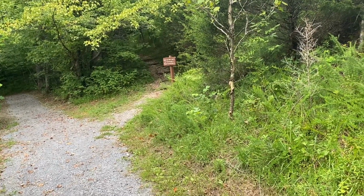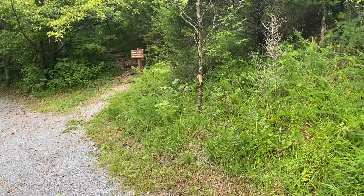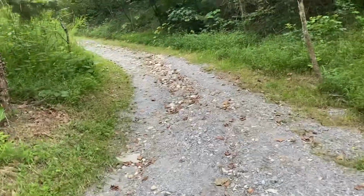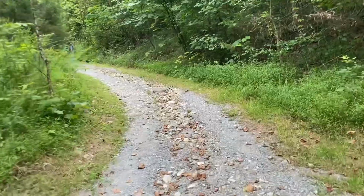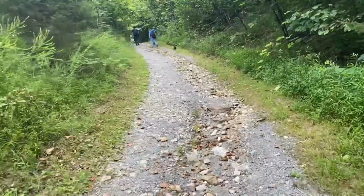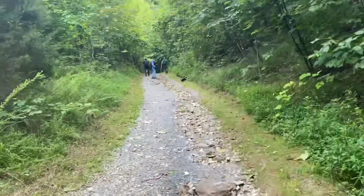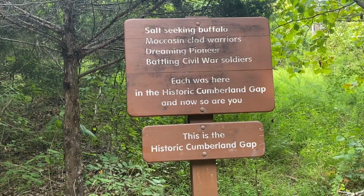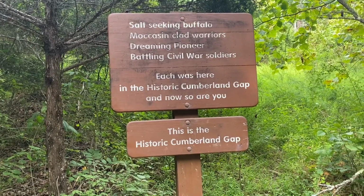Okay, we finally made it down off the mountain, and this is the Wilderness Road, the route all the settlers traveled through the Cumberland Gap. A little piece of history. Yep, we are in the Cumberland Gap.